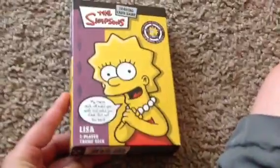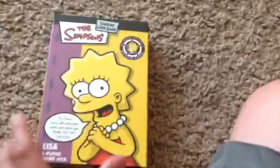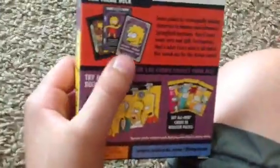The first thing I got is the Lisa deck of Simpsons trading cards. It says it has an extra dosage of Maggie cards, like the Homer deck has an extra dosage of Marge cards, and that means there's three different cards of Maggie or Marge with different expressions. So yeah, that's cool. There's the front, side, and the back. There's some of the cards in the deck, and all of the other theme decks.